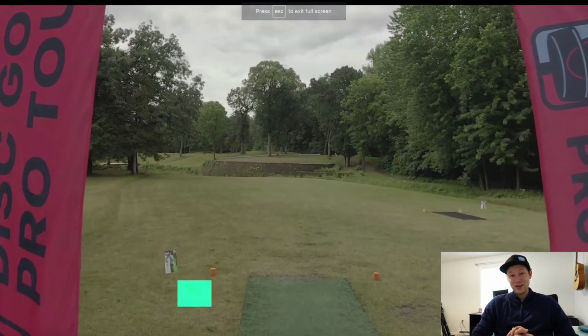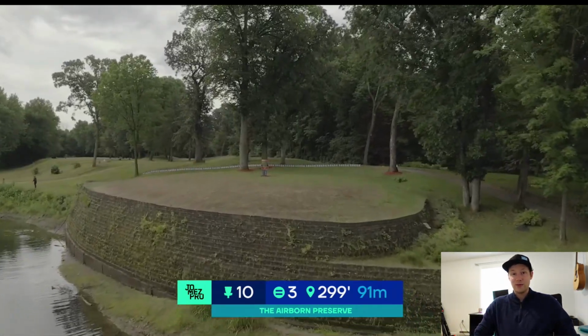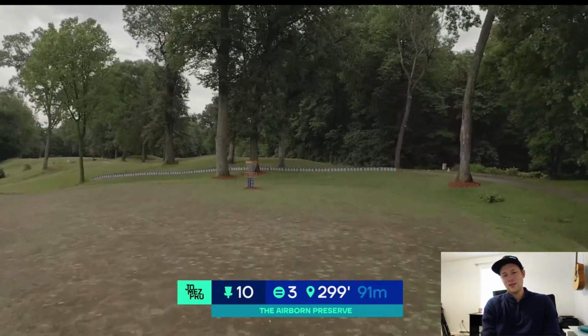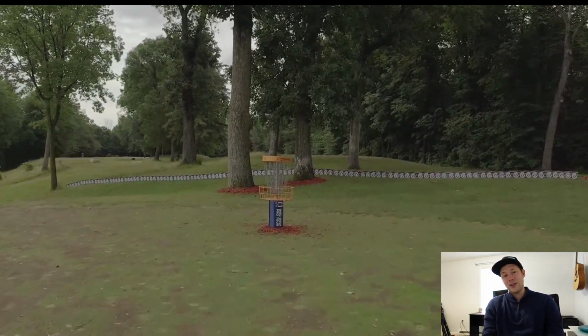And I have one honorable mention, actually, because this course was not at all in the video, I noticed. But hole 10, at the Preserve in Minnesota has to be just one of the most picturesque, fun, awesome par 3s in all of disc golf. And I really, really loved that hole and that course. That was my Dream 18 and my video for the day.